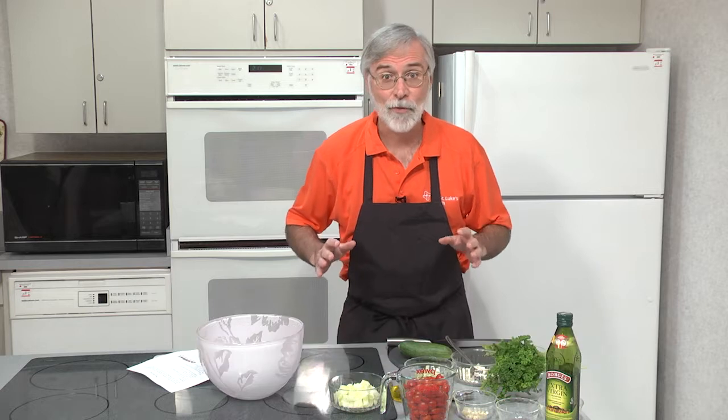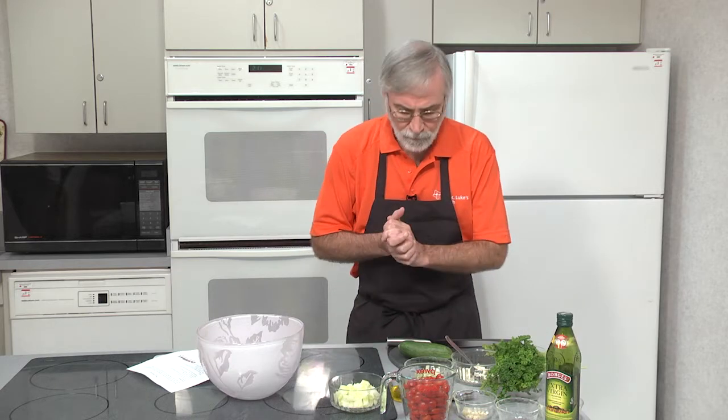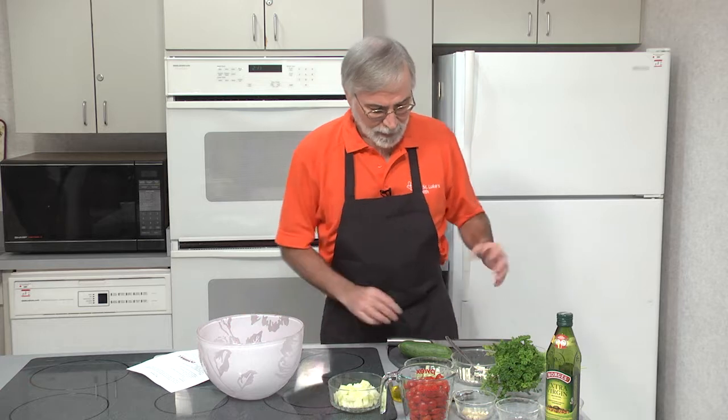Let me show you a simple dish that you can make at home to bring the Mediterranean diet right to your table. Fattoush is probably one of the most popular dishes in Mediterranean cuisine. It's a very simple salad, and we're going to start by making a garlicky, lemony dressing.